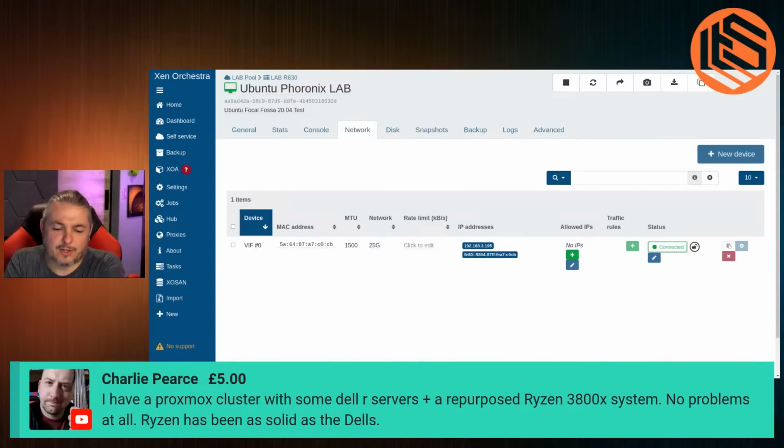Hey, I have a Proxmox cluster with Dell servers and a repurposed Ryzen 3. No problems at all. Ryzen has been solid as the Dells. Hey, thank you very much, Charlie, for the comment and the donation. But yeah, Ryzen's been solid. I've been really happy with them. I want to build more Ryzen systems, you know. I want to build an Epyc system as well. Let's talk about it.